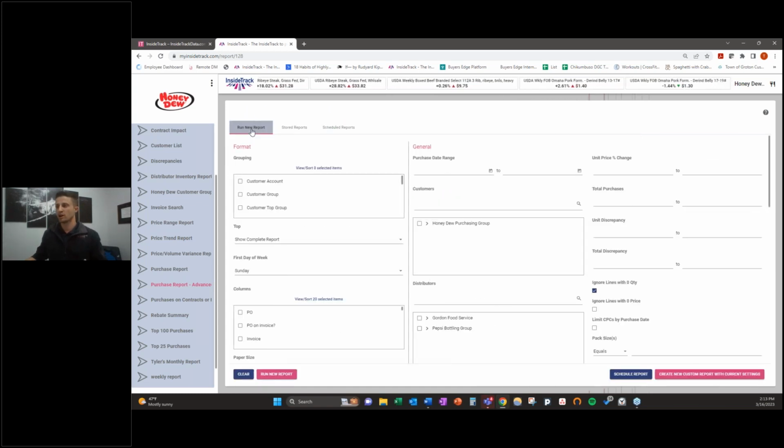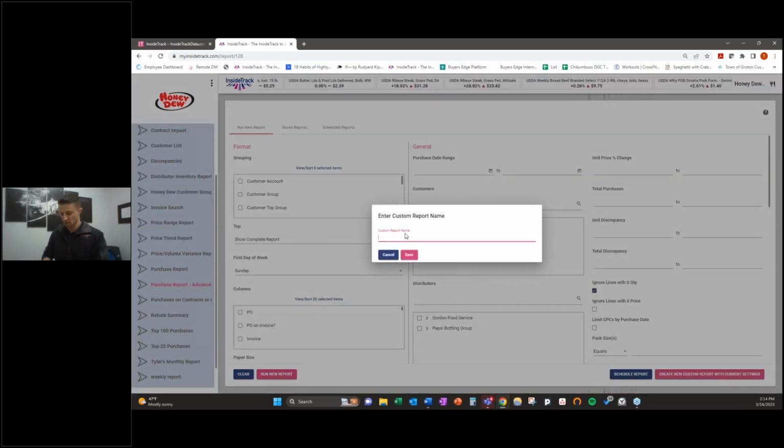What's also available, like I mentioned, is you can set up customized templates. So if you're in here and maybe you want to have that report sent to you, or maybe you don't, you just want to be able to go in here every day, every other week, or every month. You're not sure of the cadence and when you're going to want to see it. You can just come down here to create a new custom report with the current settings. So you can go into any one of the reports on the left-hand side, go over to create new custom report with current settings and simply type in, Tyler's poultry report. And then we can just hit save.